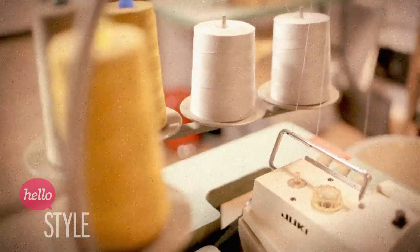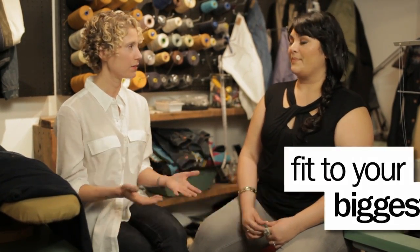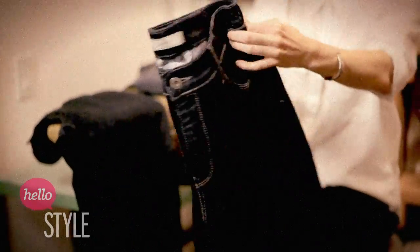So what are your tips for getting jeans to fit just right? Sometimes a little bit of altering is necessary. The overarching theme for any tailoring is fit to the biggest part of your body. So if you have a bigger seat and a smaller waist, find a pair of jeans that fits snugly in the hips, not uncomfortably so, just fits well through the hips. Then have your tailor take in the waist so that you can get that snug fit at the waist and at the seat.